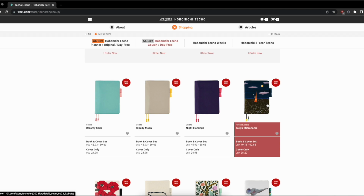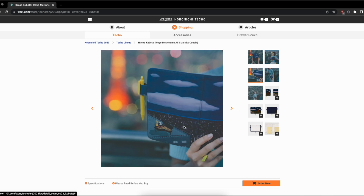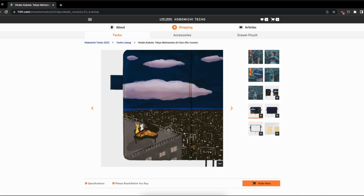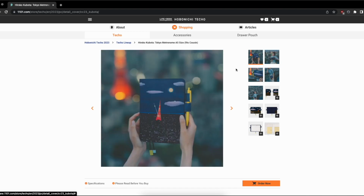Let's see. This one's called Tokyo Metronome. This is really pretty. Oh my gosh, look at the back. They're little creatures playing the piano. That is so cute. It's really pretty and I can appreciate that, but it's not really my style. And I don't think I would purchase it, but it is so pretty.